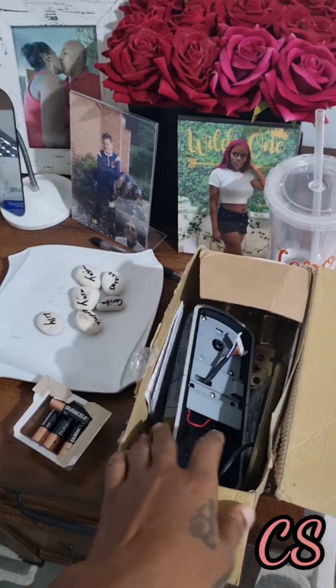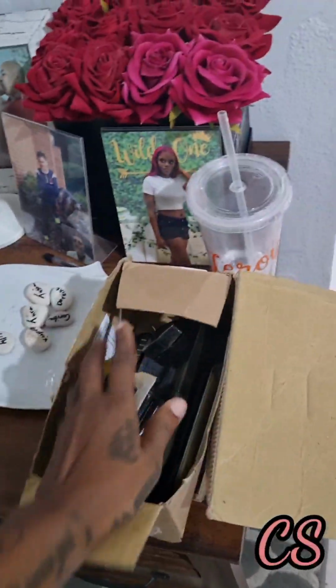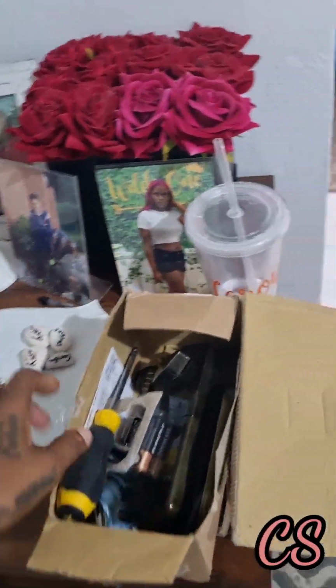So here we go. I am going to install this in the back apartment because I already have, yeah, I'm going to install this in the back room apartment now. And yeah, so watch me go and install my light.